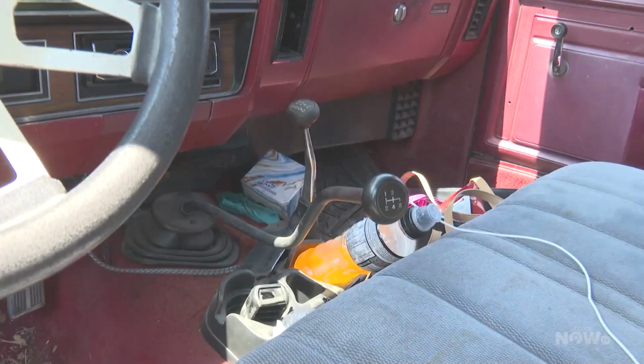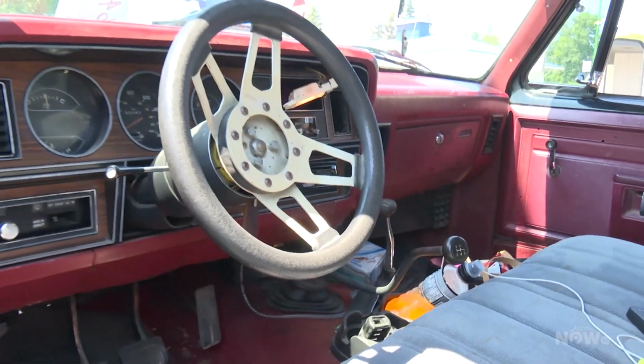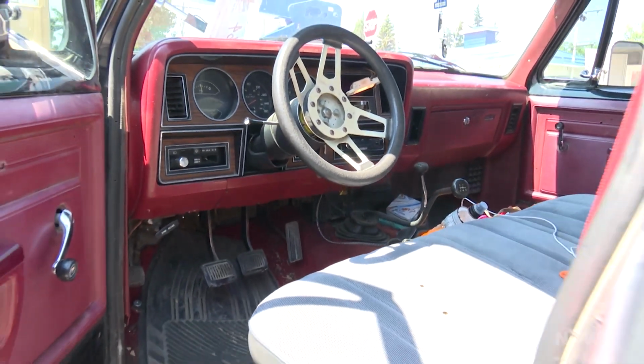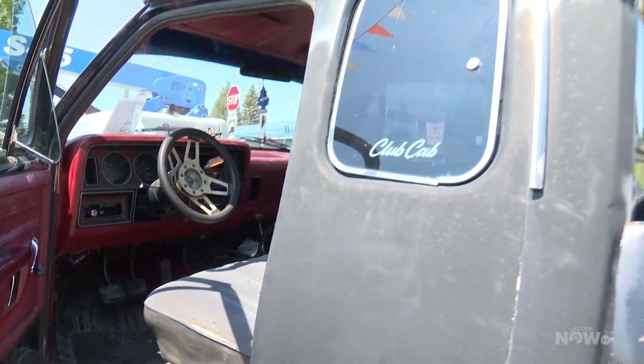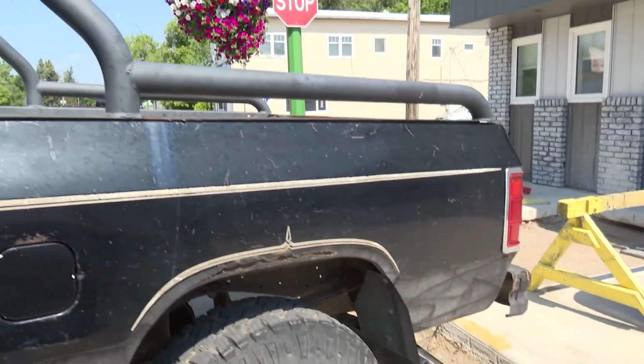Ah, good Saskatchewan truck. You can go anywhere with anything, huh? Yeah, I need some body work, but it's not too bad for being 45 years old. Is it 45 years old? Yeah. Fantastic! You've got a bit of a lift kit in it too, huh?